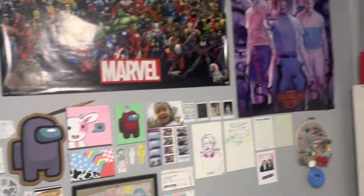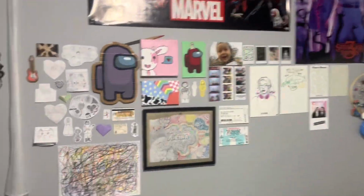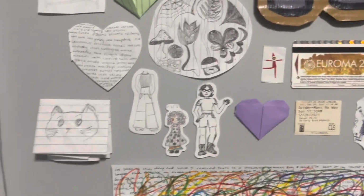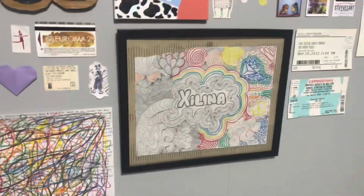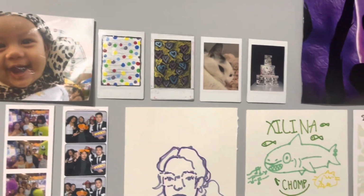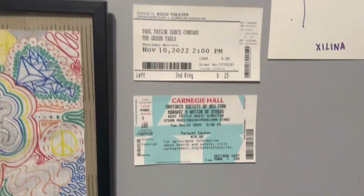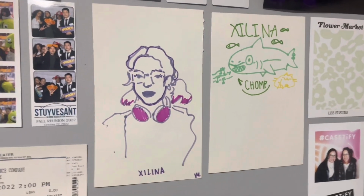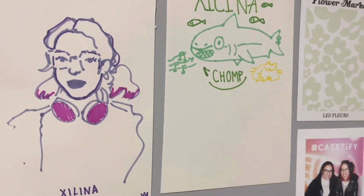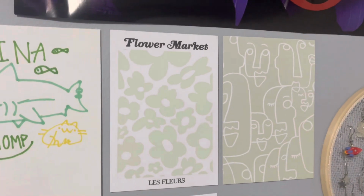And then this is my great, great wall that has so much stuff on it. So we have illustrations over here in this area. Something made for me. These are my paintings. A few more illustrations, some pictures with my friends, other Polaroids that don't necessarily go with the other ones. These are two concert tickets. This is from an art show where they drew you, so that one's me, and then this one's me as an animal.